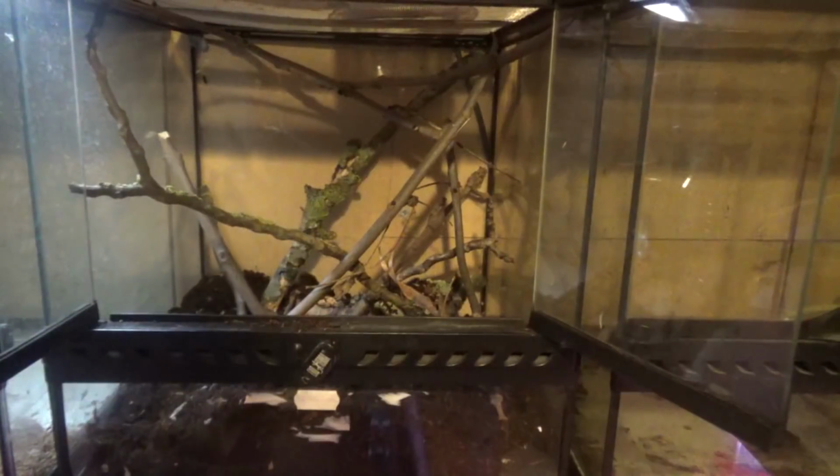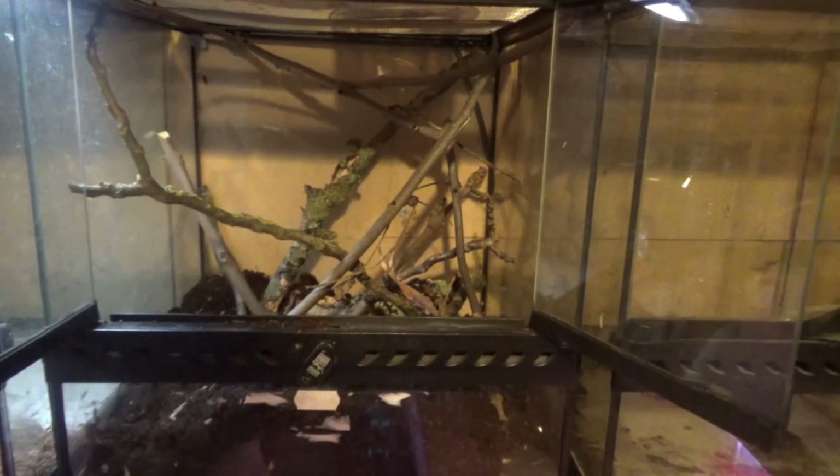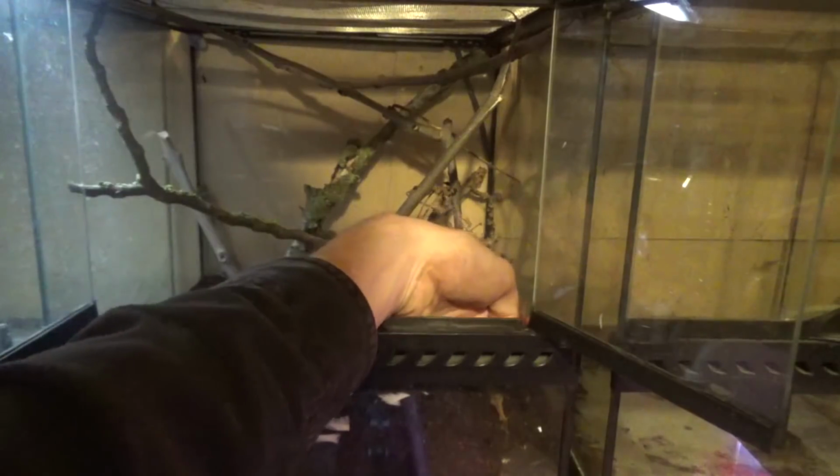So here we go, it's a fairly basic setup. It's an Exoterra, that'd be the smallest Exoterra ever. 30cm x 30cm x 30cm. Now this isn't a large praying mantis, this will be fine for the four of them. Let's start popping them out. I'll show you how delicate they are.